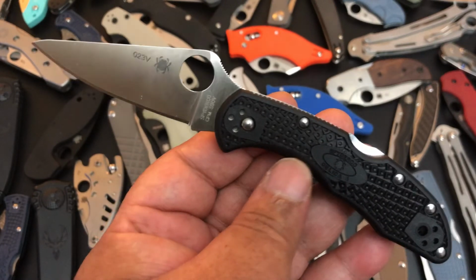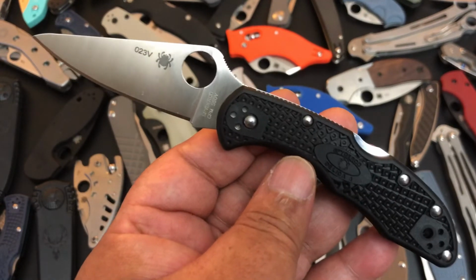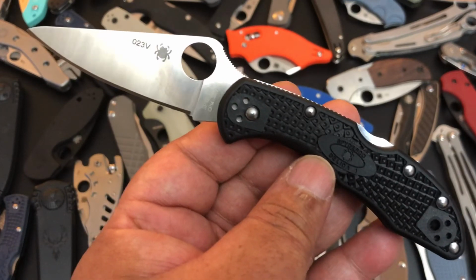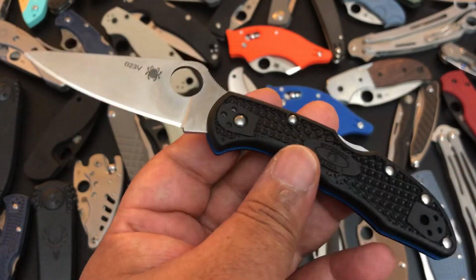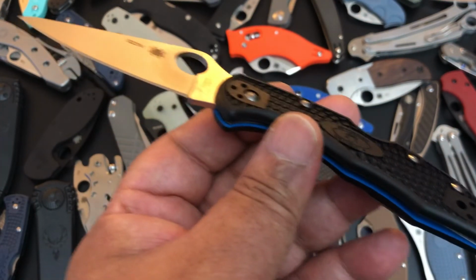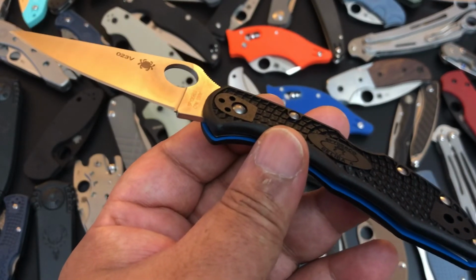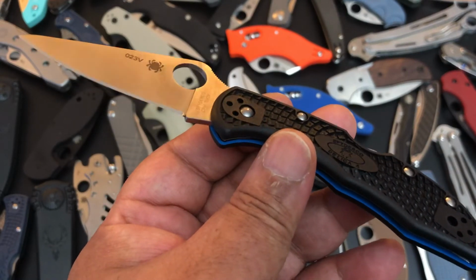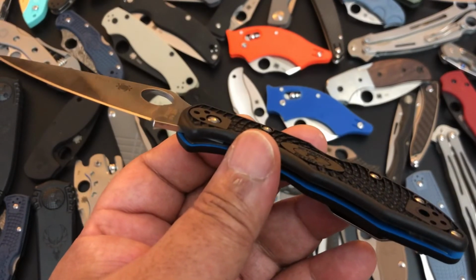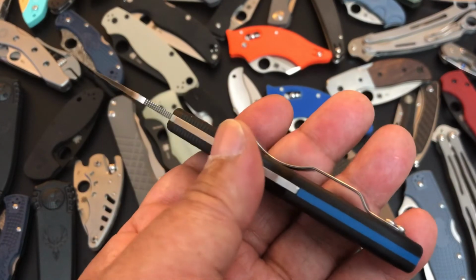But right now, the Knife of the Day, one of my 2 last purchases in 2019, the new Knifeworks exclusive Delica with S90V steel. Man, I don't get a chance to say that too often. A Delica with CPM S90V steel, black FRN scales with these blue highlights, stainless steel liners, and a blue back spacer.